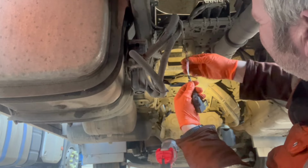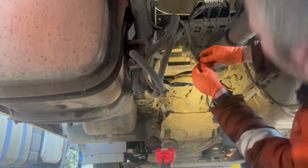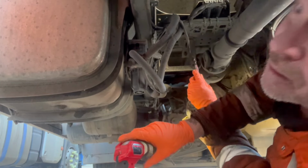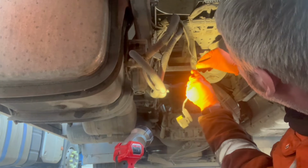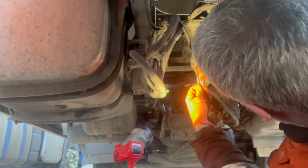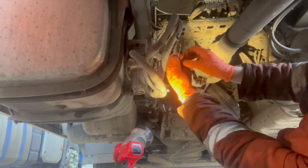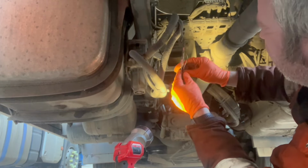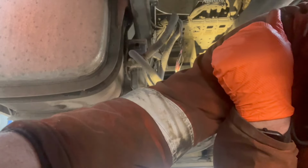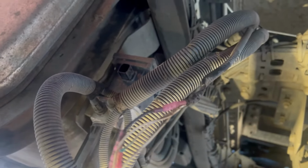Beautiful. There we are, sports fans. You can see that on camera there. Check it a bit closer. You see, there we go. The broken wire in there. So what we'll do, repair that, rescan it, see what happens.